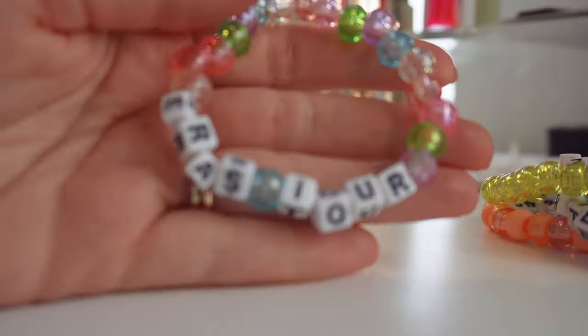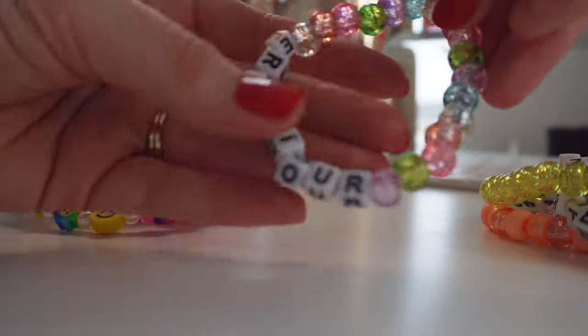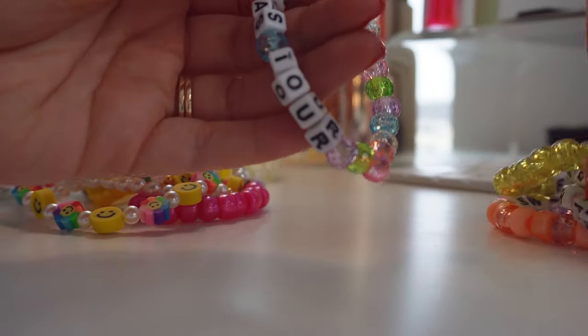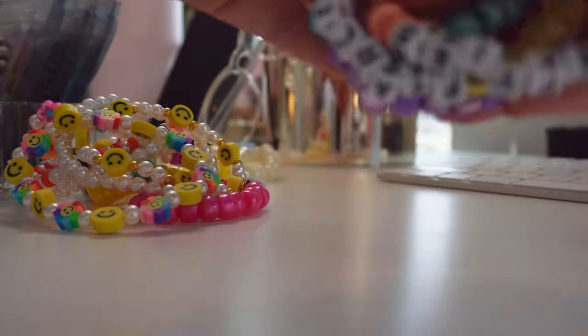I also have the Eras Tour in rainbow. I really, really love this color combo. I think it's so pretty. I love the crystally beads, but these would make the cutest stack for best friend concert bracelets.